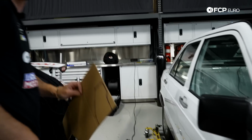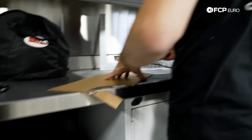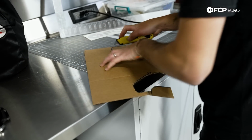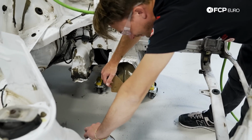So I just drew it up in CAD right here. Real quick, now I come over to my 3D printer, and we mock up the design right here. So this is my high-tech 3D printer. Basically we'll have one here, we'll have the other one right there, and then we will connect them with a piece of roll bar tubing.